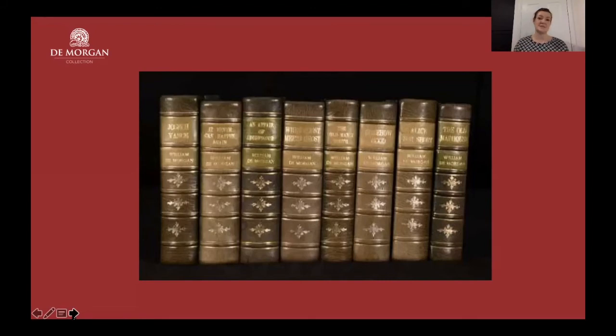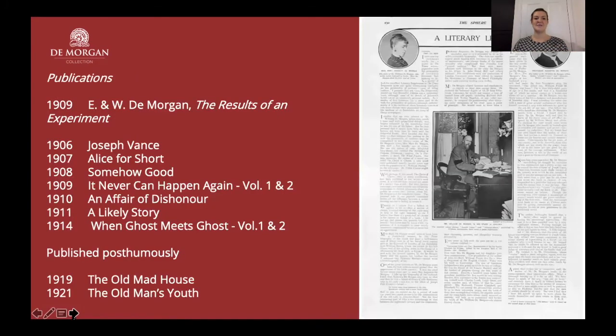Many of his obituaries mention him as a novelist or an author or a writer, and very few of them actually pick up on his artistic achievements of his earlier life at all. So whilst he was living and working in Chelsea, it was actually his books that he was much better known for by the end of his time there. And here's a list of his publications, and an article in the Sphere magazine, which shows him off as a literary genius, picking up there on his father's publications and his sister Mary's, who we've looked at as well, and really lining up the de Morgans as a literary family.